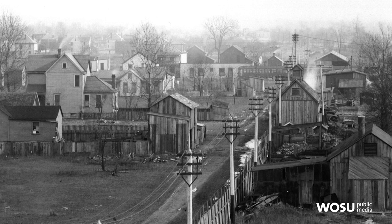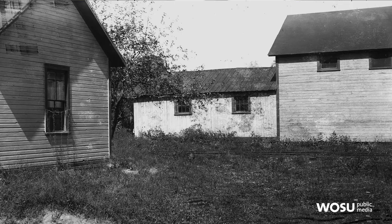We lived in a company house. Everybody had an outhouse. We didn't have any electric. We had gas lights, and that's the way we lived in a company house.